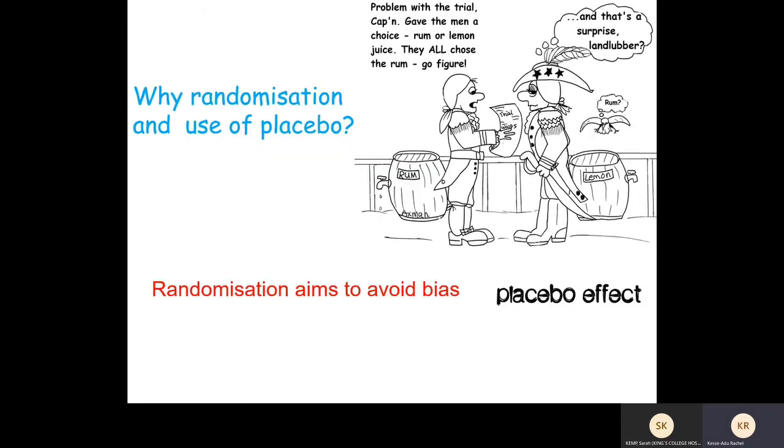So what is the point of randomization and what is the use of a placebo? A placebo, of course, is a drug that does not have an active ingredient. So, for example, if a new therapy is an infusion, if you receive a placebo, you're likely to just be given standard hydration fluid rather than the active medication. So this slide gives an example of the use of a placebo-controlled trial.